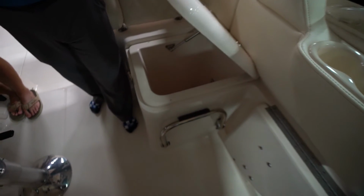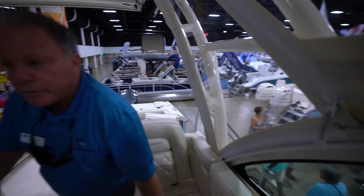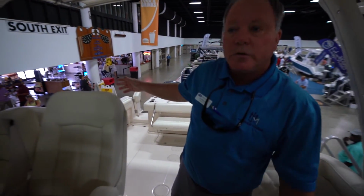This is another area, this is also a refrigerator box too. So again, I can chill it or I can freeze it. This is typically where I'll put refreshments, where off the back end is where I'm going to be using my bait or my fish.